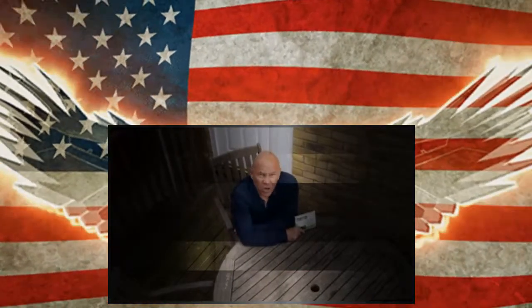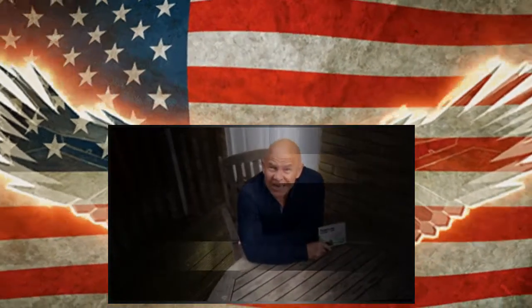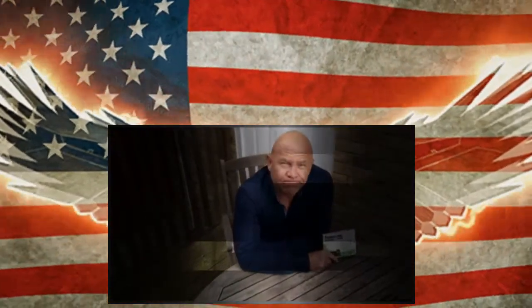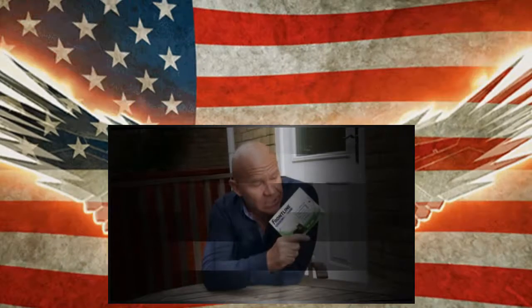Fleas can seriously harm your pet. They can cause infections and also anemia because they live on your precious pet's blood. Many owners use treatments like this to kill the fleas before they do that damage. But if you use this one, your pet wouldn't be getting the protection you wanted. It's a fake and can have dire consequences.